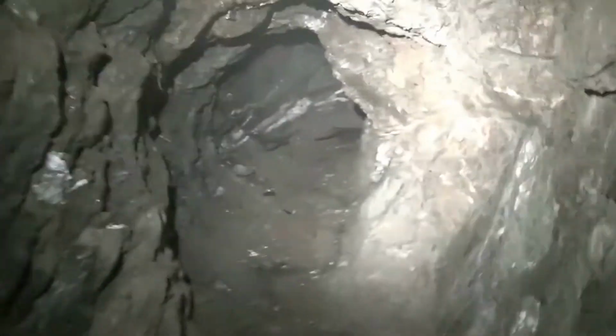I feel a little... Yeah, I think I see the end of it. Bit of a low ceiling. Oh, curves around to the right a bit. Yeah, it keeps going. Another junction. Awesome. Tunnel to the right.